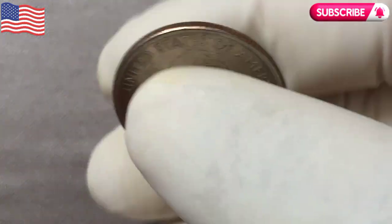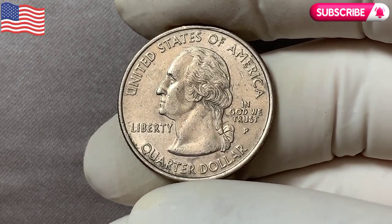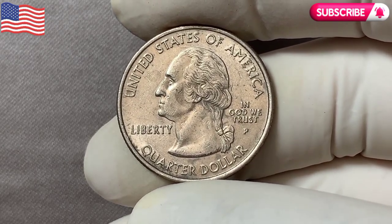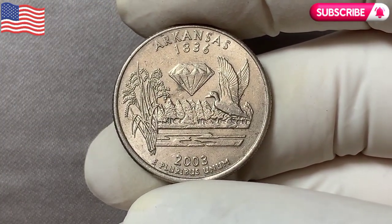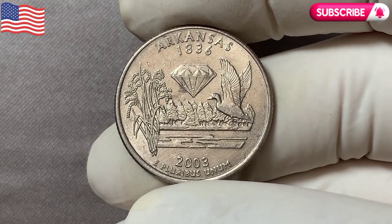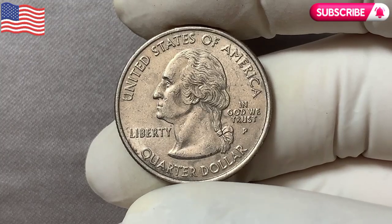That brings us to the next factor: grade and condition. In coin collecting, condition is king. A coin's condition is graded on a scale from 1 to 70. A grade of MS, mint state, 60 or higher indicates that a coin has never been circulated. It has no signs of wear and maintains its original luster. The higher the grade, the more valuable the coin.